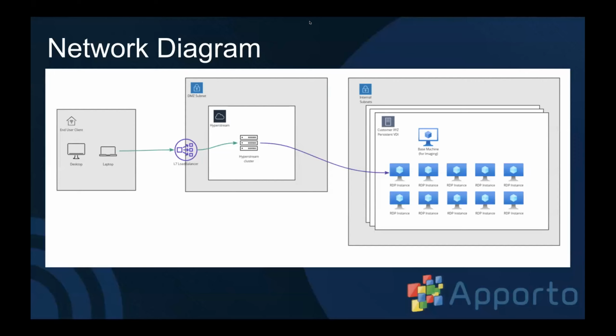On this diagram, you see the green lines, that indicates HTML5. So that first layer is just HTML5 that's transmitting mouse and keyboard events to the Hyperstream server. Hyperstream server connects that user back to their assigned RDP instance. We have a base machine that can be imaged, modified. So as a faculty, you come in, modify that base image, then we can replicate that to the rest of the farms.